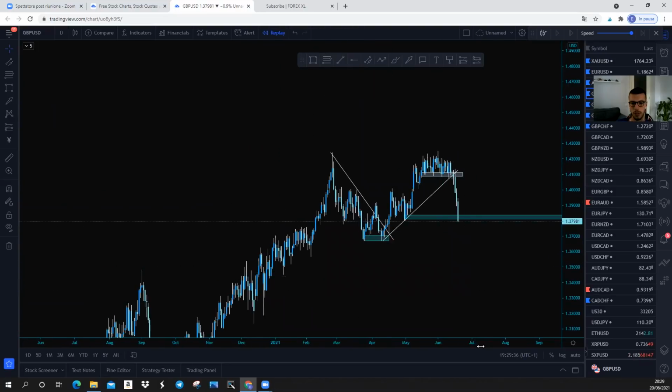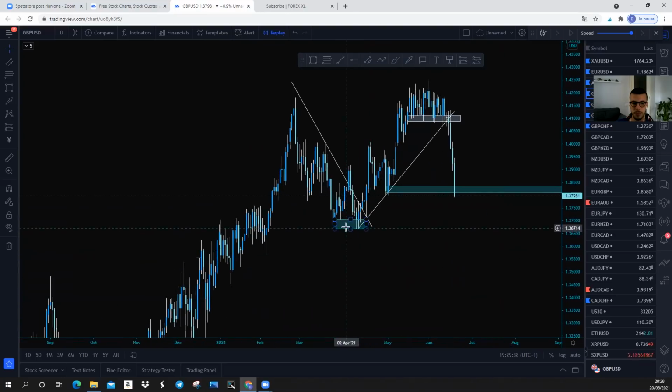Okay, so right here we have a nice double bottom, this is equal lows, and therefore there is a lot of liquidity below this area.